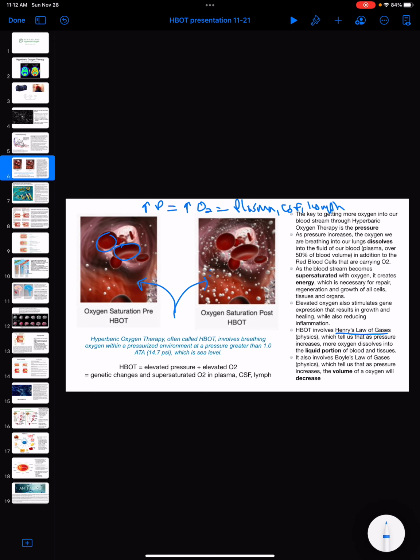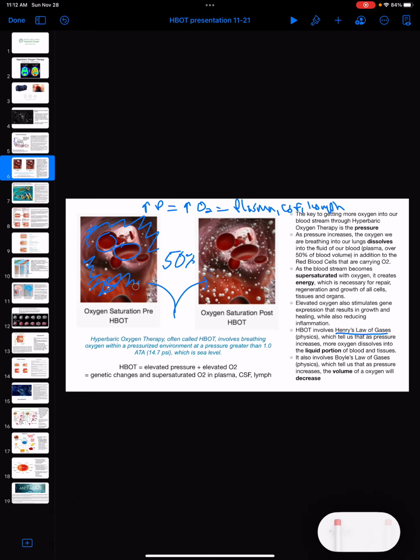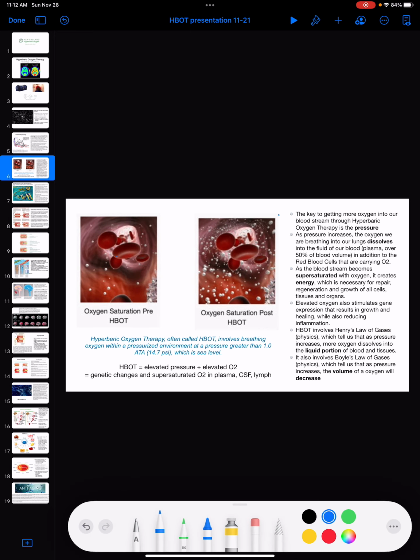So these are red blood cells. Everywhere else is plasma. All of these squiggly lines, and actually over 50% of our circulation is plasma. So we have a lot of real estate there, and it's carrying hormones and proteins and stuff, but there's really plenty of space to use.